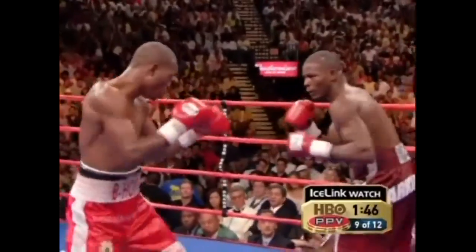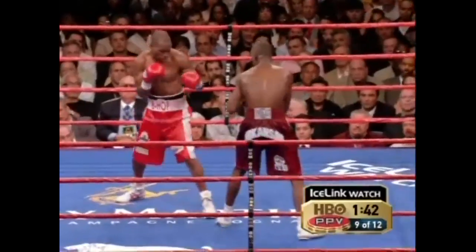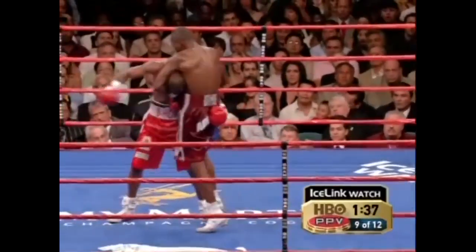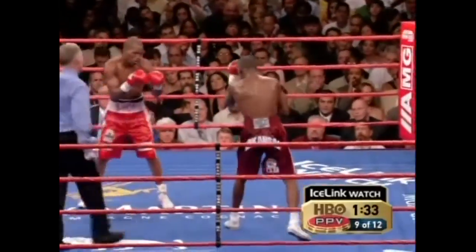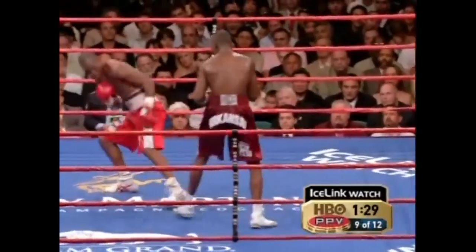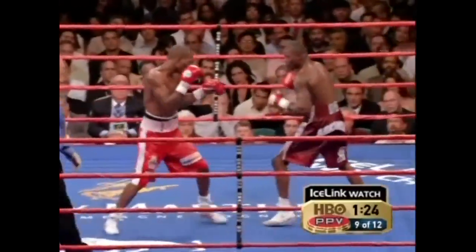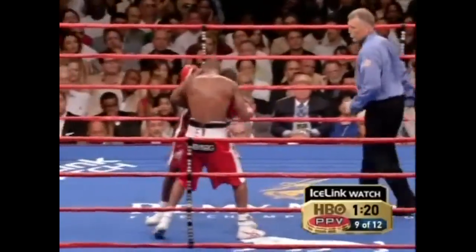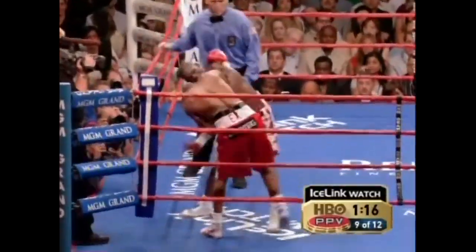Good jab by Jermain. I think Jermain Taylor's confidence is rising, Roy Jones. He doesn't believe so far that he's seen anything that he can't handle. Even though he got caught with the 2 big right-hand counter punches, he seems more comfortable than before. But also, I think what's happening here is Bernard Hopkins is now moving forward. He now knows that he's got to do something, and we'll see if Taylor can capitalize on that.